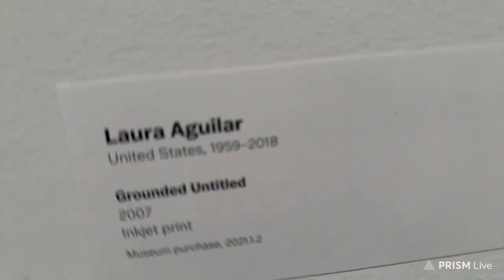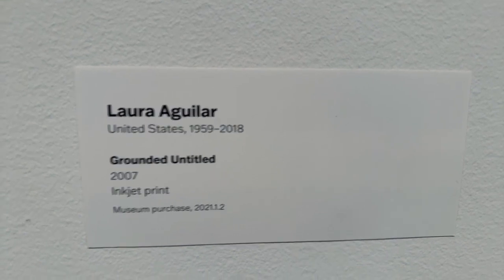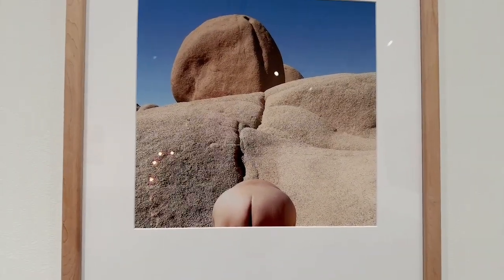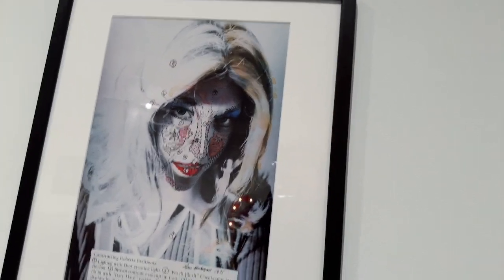Now next we have Laura Aguilar, who died in 2018, and Hernandez died in 1944. And the museum purchased this, Grounded, Untitled. So we can see here, untitled. So the art speaks for itself. Oh no, it's Grounded, Untitled. Well, yes. I don't know why Grounded is added, but you can see, we are probably not following Twitch's rules. I don't know exactly what that is. I know we don't want to violate Twitch, but this is an art museum, so we apologize.